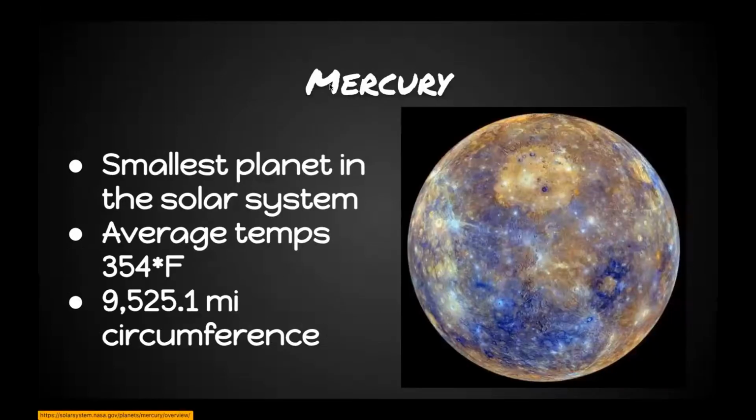Okay, so let's get into it. Our first one is Mercury. Mercury is the smallest planet in the solar system. I remember growing up, we had Pluto as a planet, but now Pluto is classified as a dwarf planet. So Mercury is officially the smallest planet in the solar system.